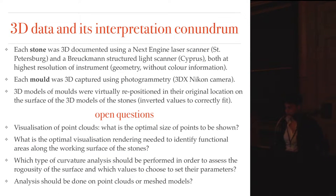So as I said previously, each stone was 3D documented using an X-engine laser scanner and also a Breuckmann structured light scanner, both used at the highest resolution and acquiring the geometry, but without color information. And then each mold was realized with this sort of silicone profile, and was also 3D captured using photogrammetry. And then the 3D models of the molds were virtually repositioned in the original locations on top of the surface of the 3D models of the stones.